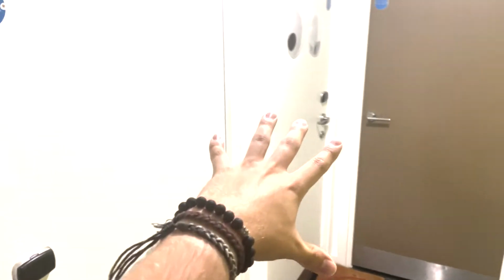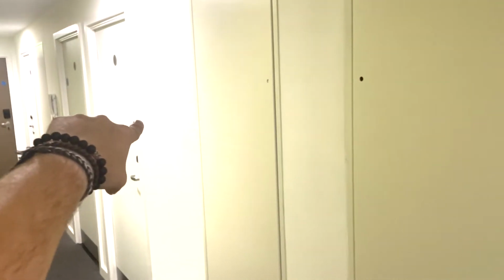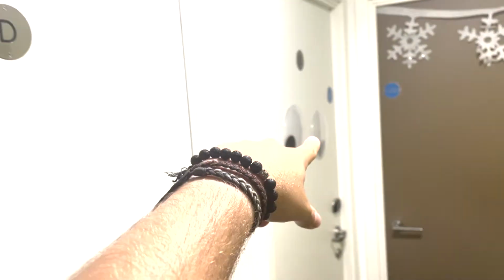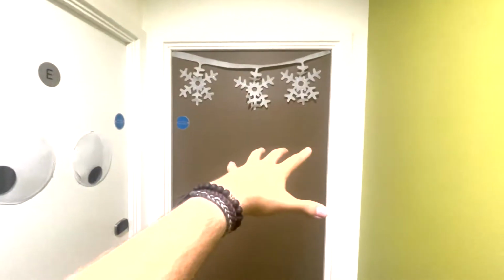Before we head in though, we're going to have a quick look at the kitchen. So there's 5 different doors situated across the hallway. You have 2 at the end, which is A, B, and then me in the middle, C. Then you've got D and E. My friend Rajan's in E. He's got these funny googly eyes. We've got loads of decorations all over the kitchen, as you will see when we go in.